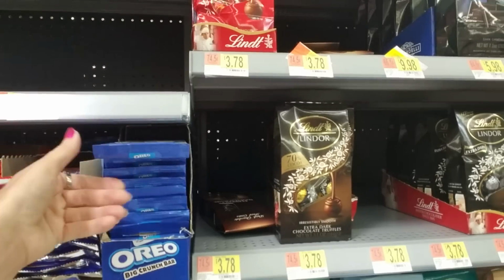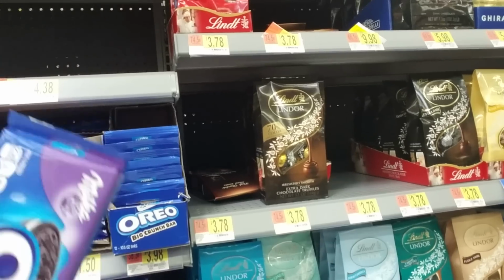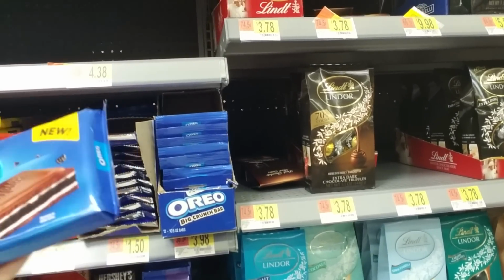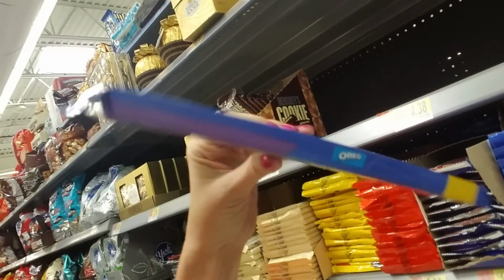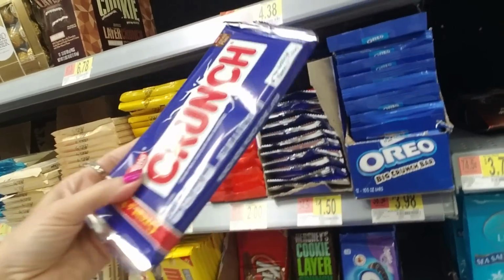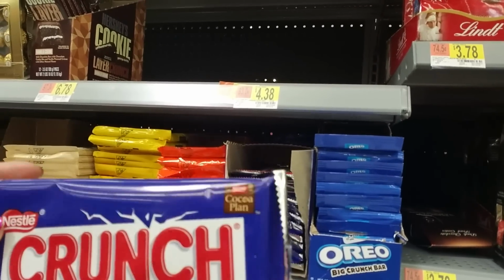Here's some more Crunch Bars. Oh my God, this is like a solid thing. Oreo Big Crunch Bar. You have cookie, filling, chocolate. Good Lord, it's not even individually wrapped. This is a whole thing. Golly, and so is this. This is a Nestle Crunch Bar. It's creamy milk chocolate with crisp rice.